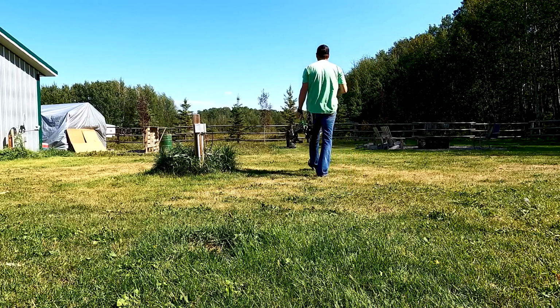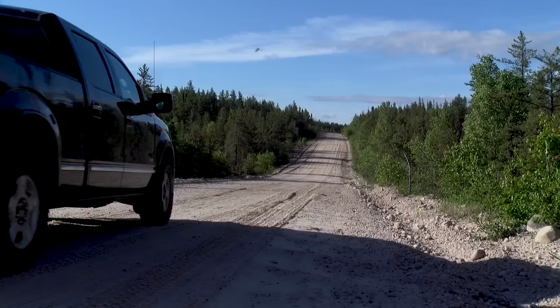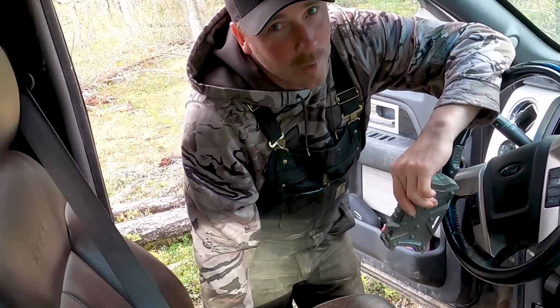Going forward into this 2021 season, we got a couple of big whitetails in mind, and then we're after big bull elk, and of course, we love chasing those spring big black bears. Out in the middle of nowhere here, Saskatchewan. This is bear country paradise.